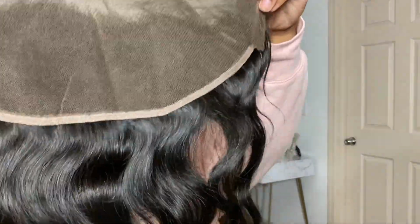Most people already get their bundles and frontals and closures jet black, so that's nothing to worry about. But for the most part, it looks pretty good. If you look right here, it looks like Scapiana already. So I've described the hair. It doesn't shed. I'm going to do an in-depth review once I get it installed Friday. Like I said, today's Wednesday. We're about to wash this hair, let it dry overnight, and make sure it's completely dry. So we're about to let it soak in apple cider vinegar, and stay tuned.